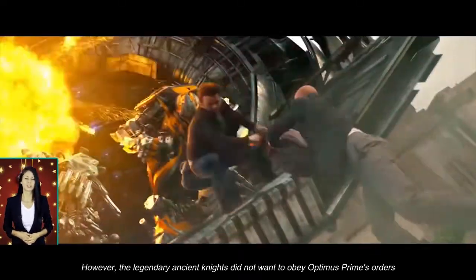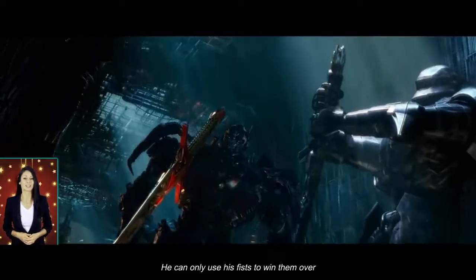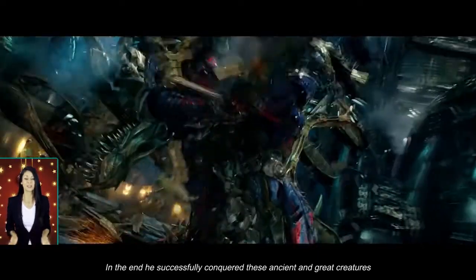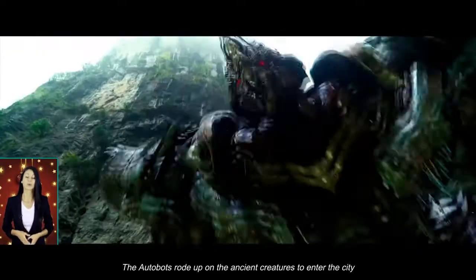However, the legendary ancient knights did not want to obey Optimus Prime's orders. He can only use his fists to win them over. In the end, he successfully conquered these ancient and great creatures. The Autobots rode up on the ancient creatures to enter the city.